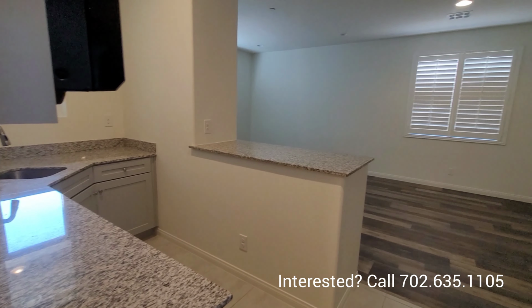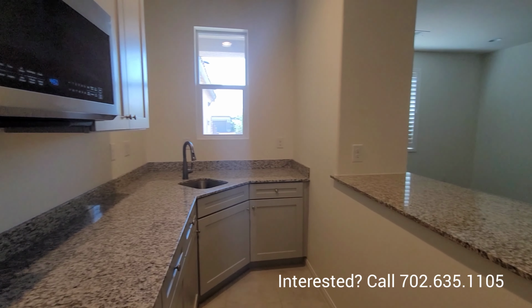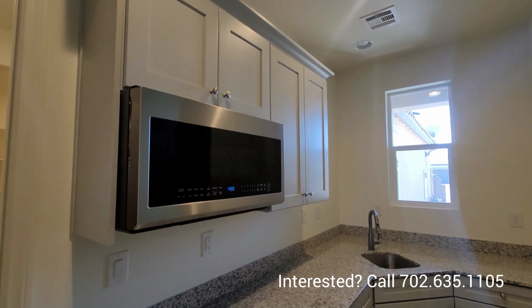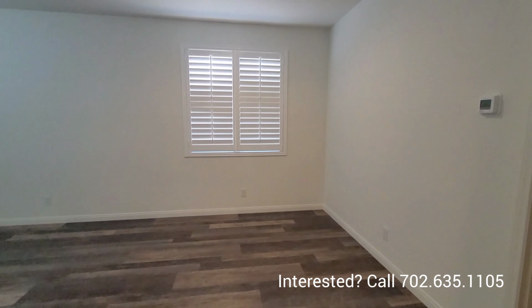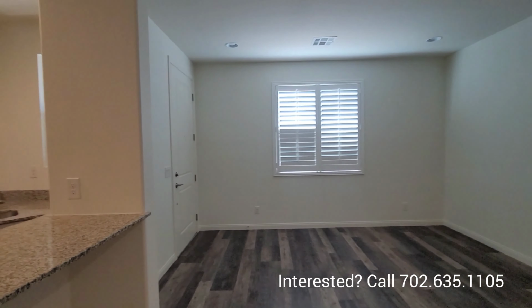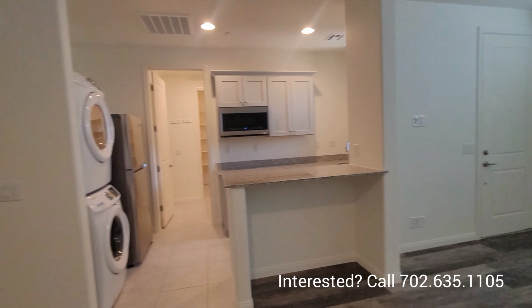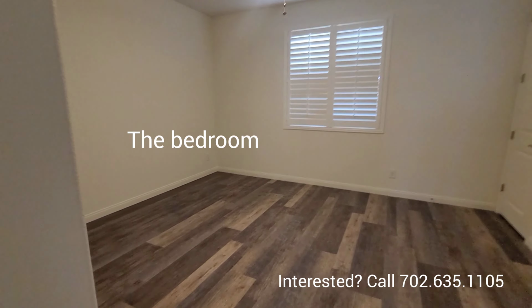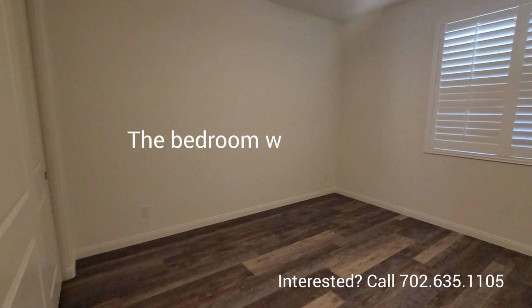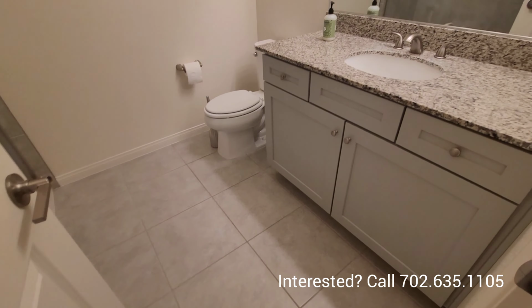Now why I love this casita is because it has a kitchen, washer, dryer. And as you remember, it has a separate entrance from the outside. This is the living room area in the casita, and there is the separate entrance. So how nice, and it has its own bathroom as well. Sorry, I forgot the light. But it has its own bathroom.